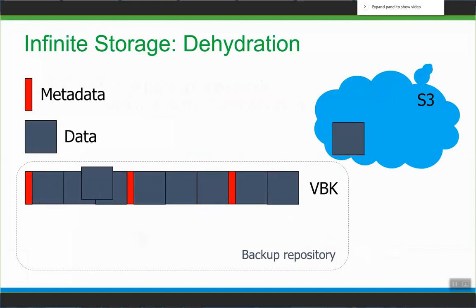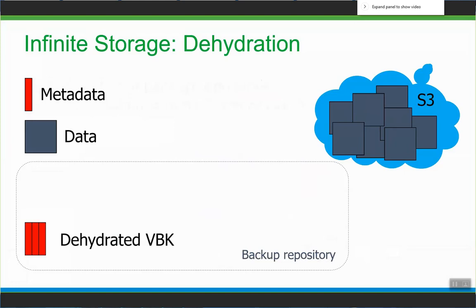You are writing to this virtual repository. Your job will write to the SOBA, and then based off the policy, those blocks will move out to what is your performance tier. And the really nice thing about this is it will actually leave the metadata in the performance tier. So when you want to do a restore, the job essentially thinks that data is still in the local repository. And if you want to do a restore, it will stream those blocks back down from the object store as well. So you get great performance.